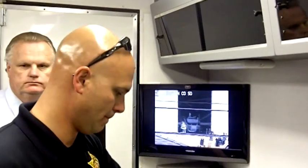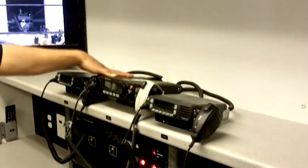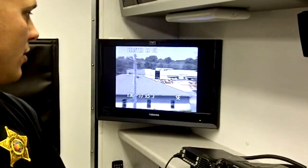Here with Sergeant Turner with the Houston County Sheriff's Office, and he's going to give us the tour of what's all inside this new vehicle. Back in the back of the vehicle here, we've got the 3 radios that are required to communicate with all the different agencies within the 10-county region of southeast Alabama. We have 2 TV monitors, one in the back, one in the front. They're both tied into the camera that's on top of the truck. You can zoom in and out of the camera. That's zoomed in on the construction side across the street.